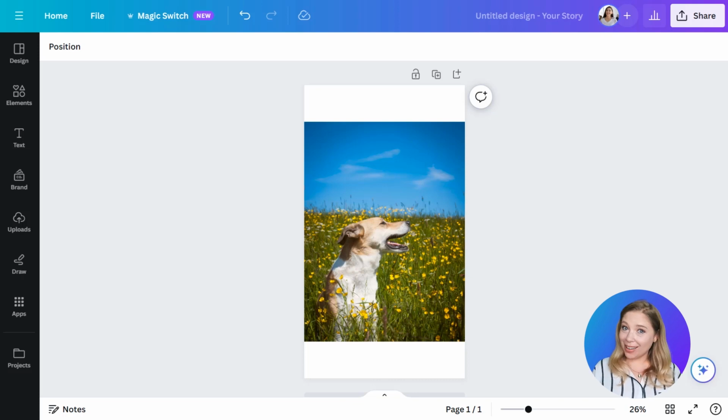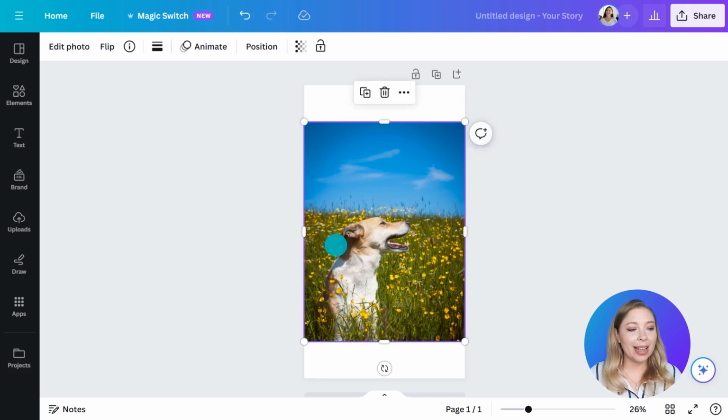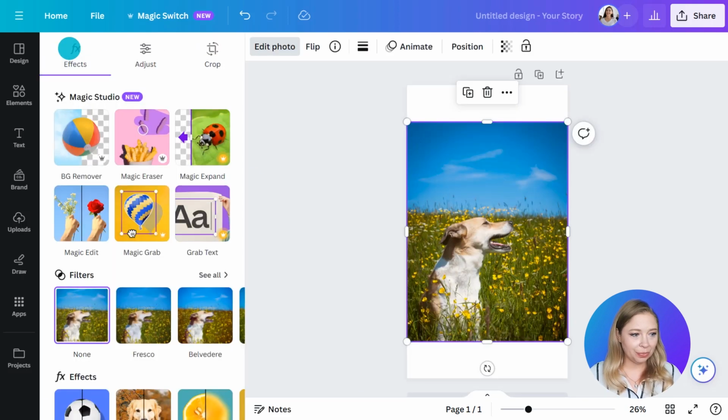And here we are in the demo space. So I have a picture of this dog, really, really cute dog. And I want to just make it a little bit more interesting, and I want to use it in a portrait style photo. So maybe I'm wanting to share this on my Instagram stories or something like that. So the first thing you're going to do is you click and then go to edit photo.